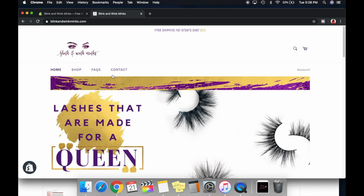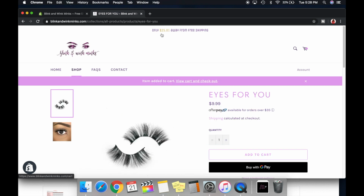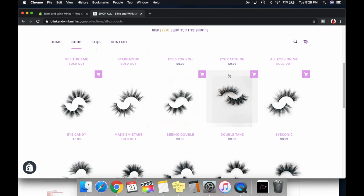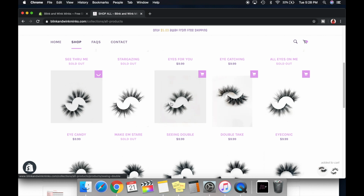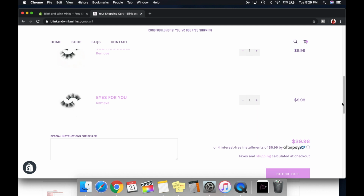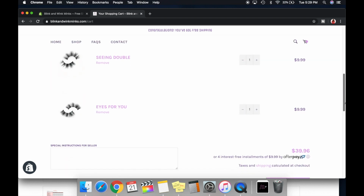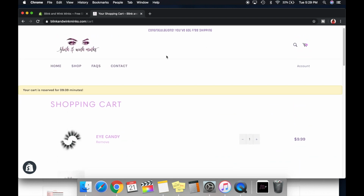So it says free shipping for orders over $35. When I add this item to my cart, this now says that I'm $25 away from free shipping. Okay, so then let's say they want to add this to their cart, so now they're $15 away, and now they're $5 away, and now at this point they have free shipping. So this bar changes as they add things to their cart. Most of my orders average between $36 and $40, so I don't know if it's because people see the $35 free shipping, or if people just need that many pairs of lashes, but I personally think it's for the free shipping. And as you can see now, the Conversion Plus is starting to work and it's counting down.